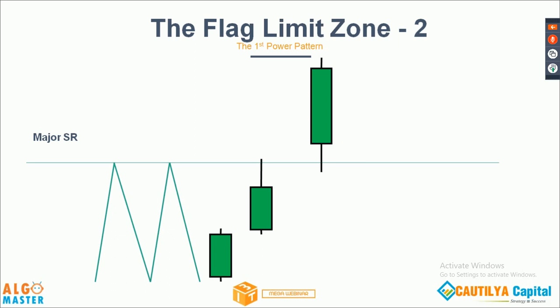Now price creates a scenario like this, which we call wick to wick overlapping. Whenever an SR line is broken with two wicks overlapping each other, which are the overlapping wicks? See, these two wicks are kissing each other, no? Overlapping. This one and this one. How many of you can make out those overlapping wicks?